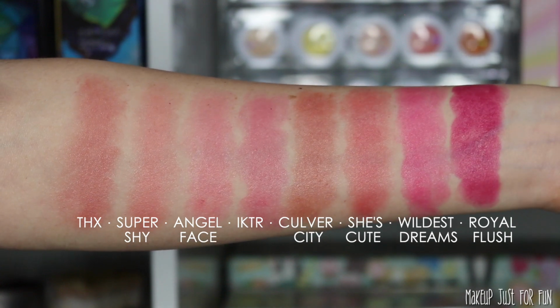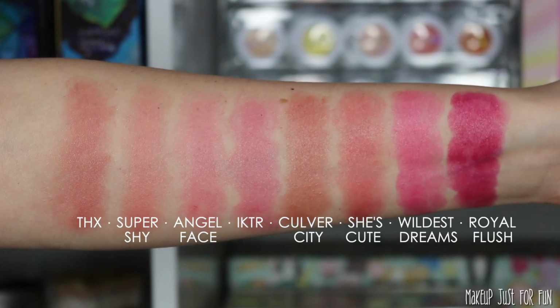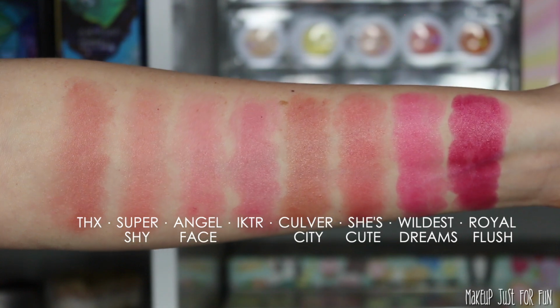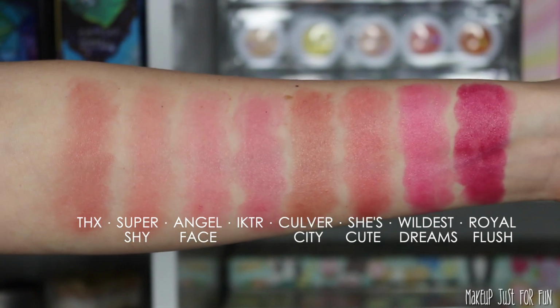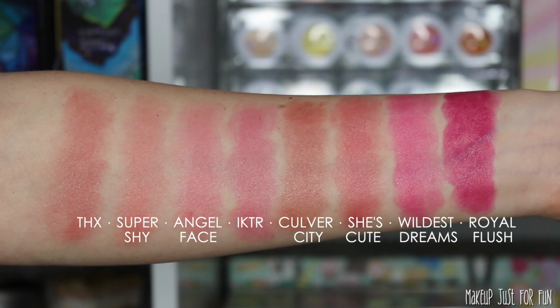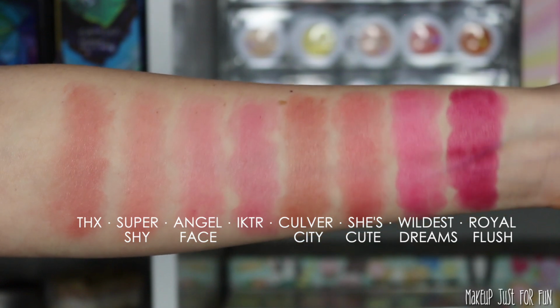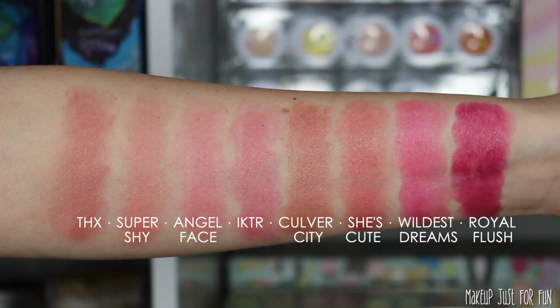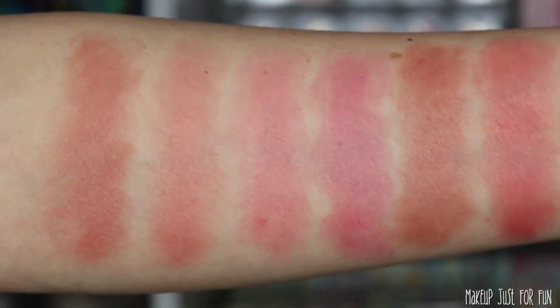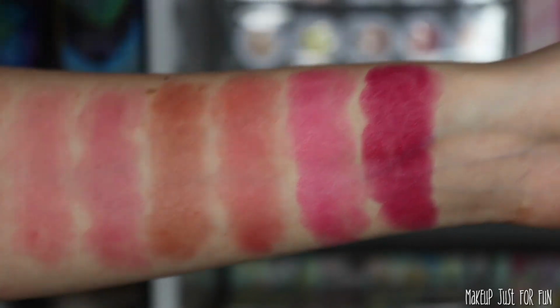It's something I'm definitely going to keep using and something that I absolutely recommend. And I really hope that we'll get to see an expansion of this product in the future because I think this makes a lot of sense for the ColourPop brand. And as an avid ColourPop customer, this is something that I really like to see from them. So hopefully we'll get some more shades.